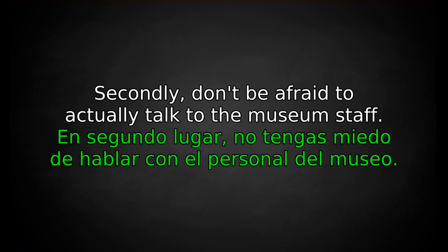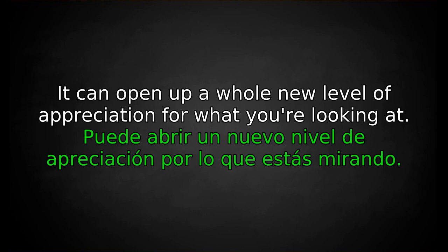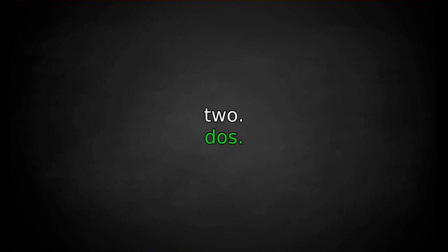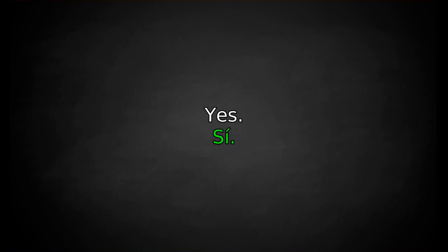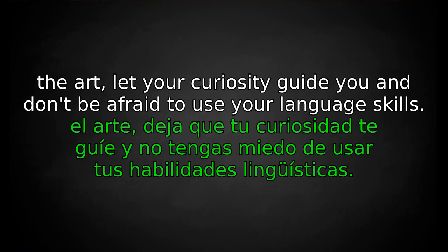Exactly. Secondly, don't be afraid to actually talk to the museum staff. They're a wealth of knowledge. A well-placed question can open up a whole new level of appreciation for what you're looking at. Like having your own personal art expert right there, even if it's just for a minute or two. And you've got the phrases to make it happen. Exactly. And lastly, don't forget, museums are meant to be enjoyed. Don't get so caught up in speaking perfect English that you forget to just experience the art. Let your curiosity guide you.